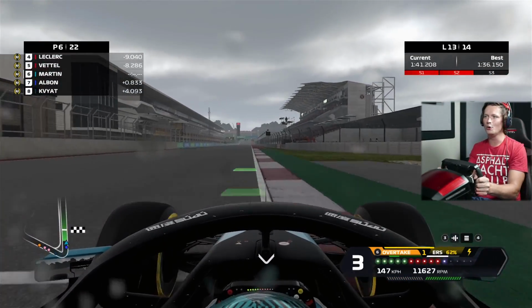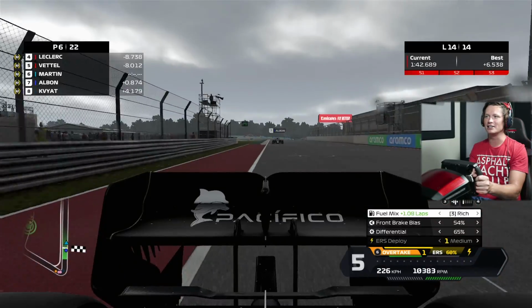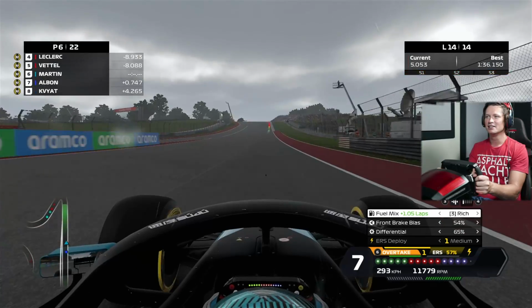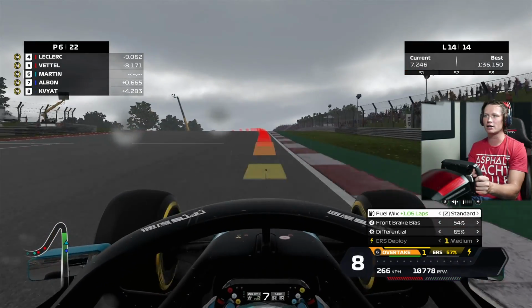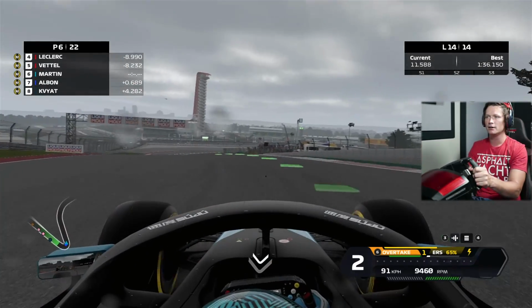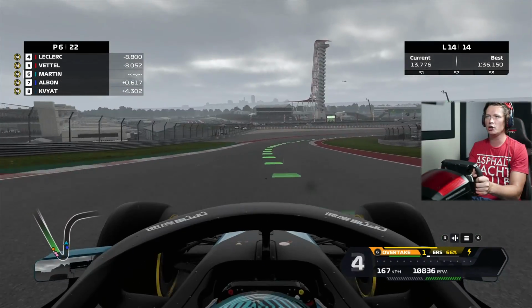Try to use the whole track to my advantage here, dude. Final lap of the race. Final lap, let's go, baby. Just try to find new lines, try to keep our lead as solid as we possibly can, but we should be in a good spot here.